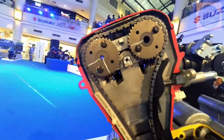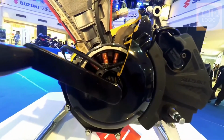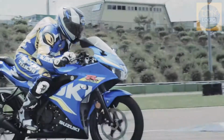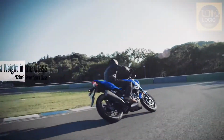The compact form factor makes it very agile on the streets. Adding to that, it gets lighter 10-spoke aluminum wheels. This helps reduce unsprung mass and flick the bike around like child's play. Dual-channel ABS is standard and provided by Bosch.